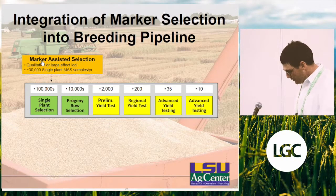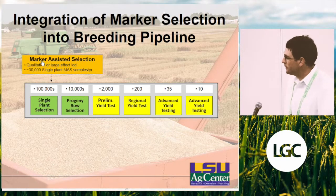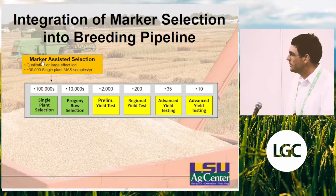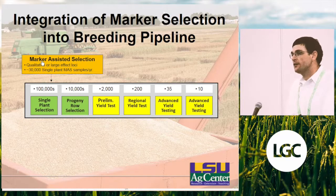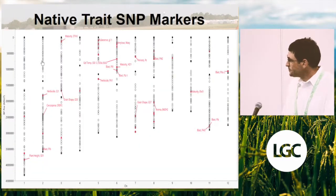Okay, so I'm going to shift and talk about the integration of marker selection into the breeding pipeline. So this is a general breeding structure. It doesn't matter if you're doing phenotypic selection or incorporating markers. So in its early stages, where we're looking at single plants, this is where we focus our marker-assisted selection. We typically do about 2 rounds of this a year, somewhere between 20 and 30,000 samples each round. And here we're focused on single genes or loci of very large effect, qualitative types of traits.